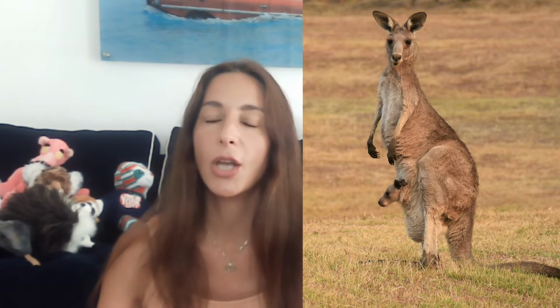The smallest of the species of kangaroos is the rock wallaby, which is about 2 pounds, and the largest is the red kangaroo, which can weigh up to 200 pounds. So in this video, we are only going to be talking about the red kangaroo, which is the largest. The red kangaroo is not only the largest kangaroo, it's also the largest marsupial and mammal native to Australia.